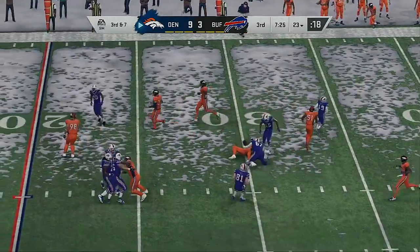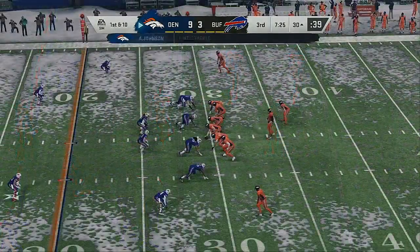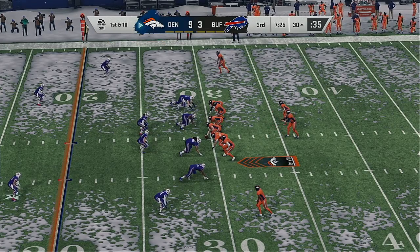Into heavy traffic, and it's intercepted. Picked off near the 32. And his guys will take over at the 30-yard line.